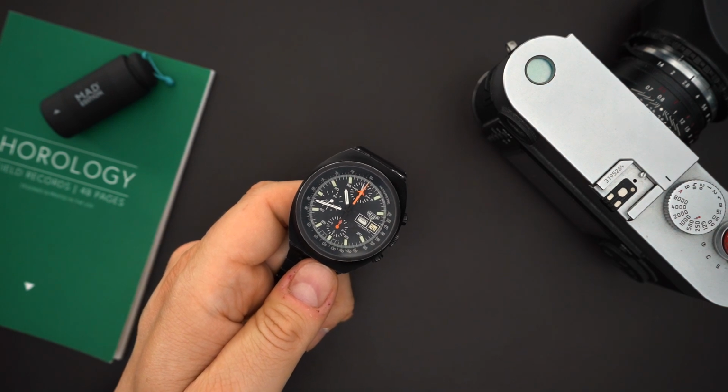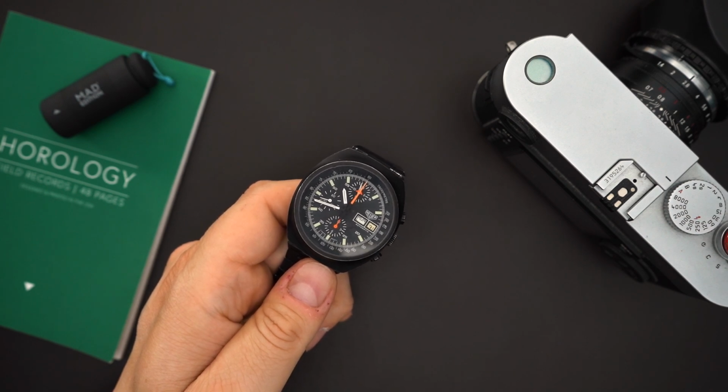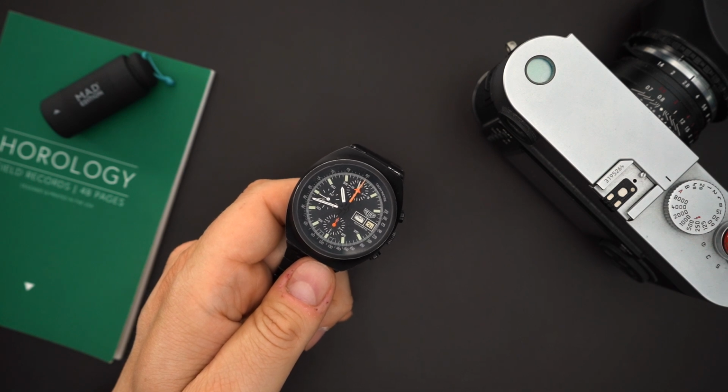Just a phenomenal watch. Very quickly, let me show you what I have on my wrist. Then I'll throw this on my wrist. I'll talk about what I paid for it, where you can get a watch like this, maybe. I don't know. It depends.